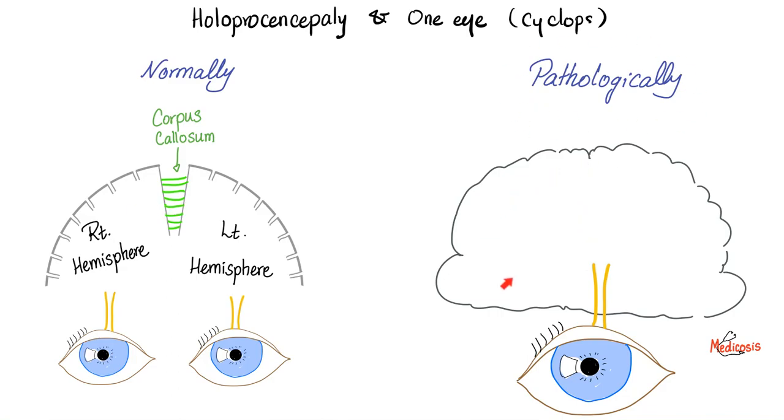You will end up with one humongous hemisphere and one humongous giant eye. If you remember old cartoons like Hercules, there was a character known as Cyclops. What people did not understand, whether children or adults, is that the word Cyclops came from the medical condition known as cyclopia, which means literally one giant eye in the middle.